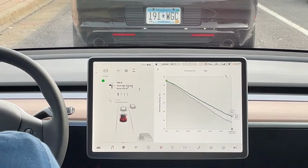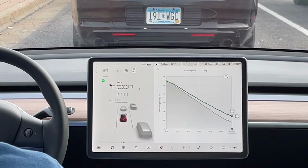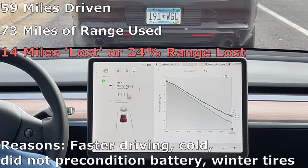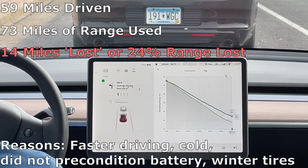And by the time I arrived, I had 22% battery left, arriving with 77 miles left on the car. So in summary, a 59-mile trip ended up using 73 miles, a difference of about 24%.